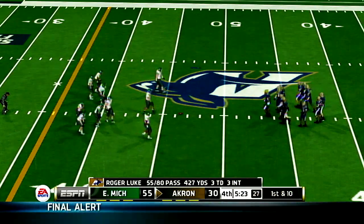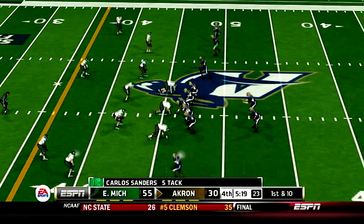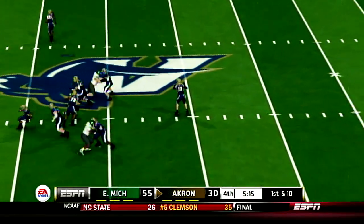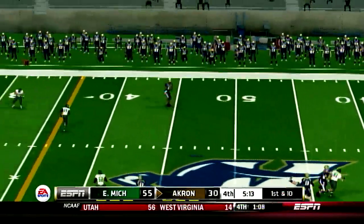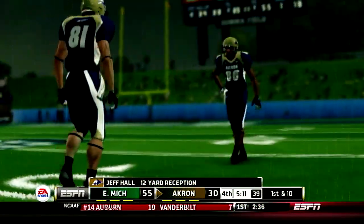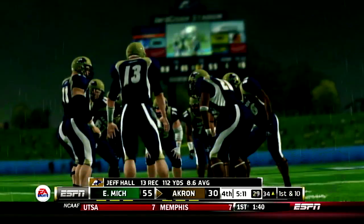It's first and 10. Ball on the 46-yard line. Caught out in the open. Out of bounds around the 34-yard line. You've got to play with that kind of purpose to move the ball against this defense.